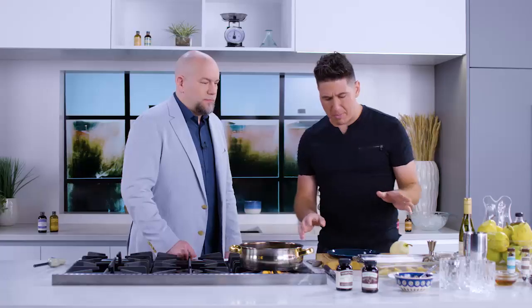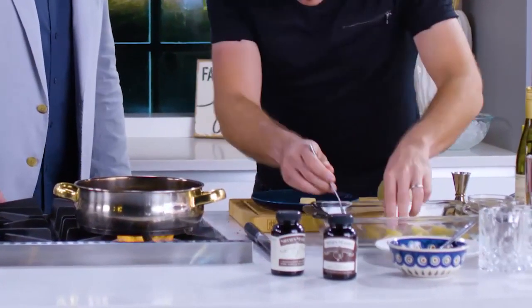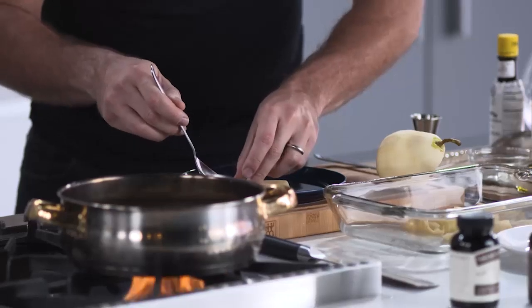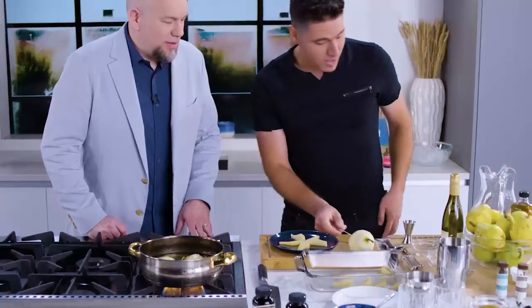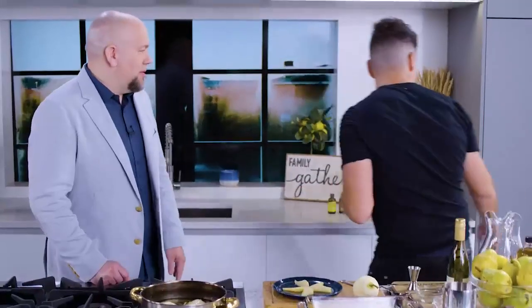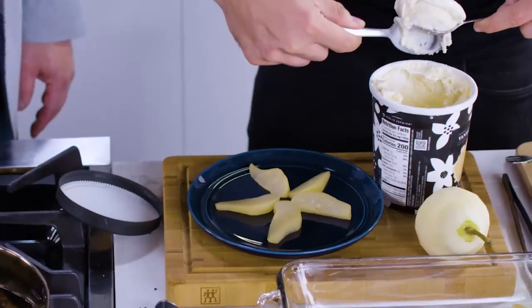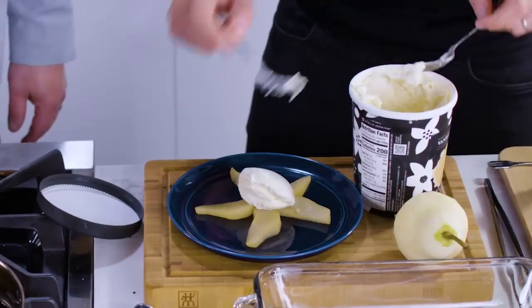Serving this is very simple. I like to cut them like such and start placing them on a plate, almost like a star, maybe overlapping. Place it like that. I have some ice cream that I'm going to get out of my freezer. So we'll take some of that ice cream and shape it almost like a football. Place it over the top like that.